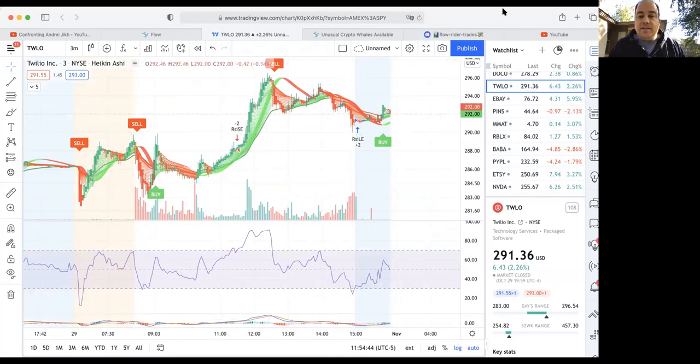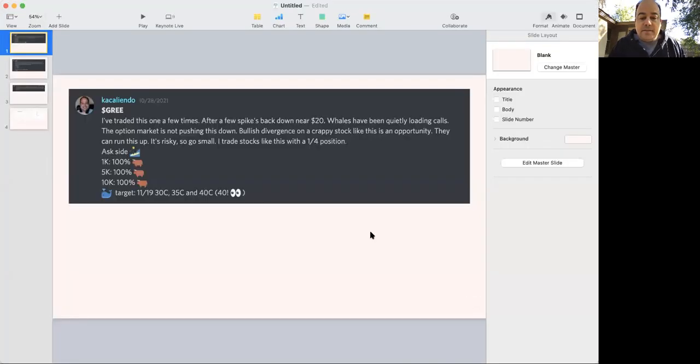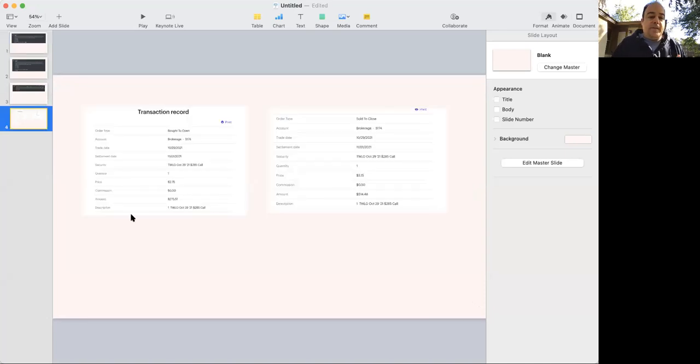that trade. Let me change my sharing here. Okay, yeah. So I entered a Twilio weekly. I just bought one because they're really expensive, even for something expiring that day. But it's a 275, and I ended up selling it for 515. So that was really good. It actually was higher than that. I wasn't able to get out.